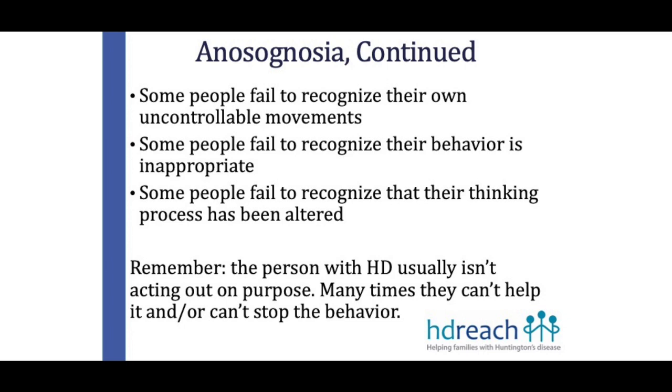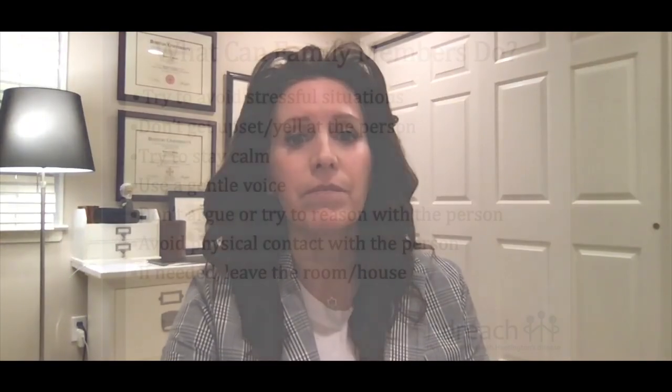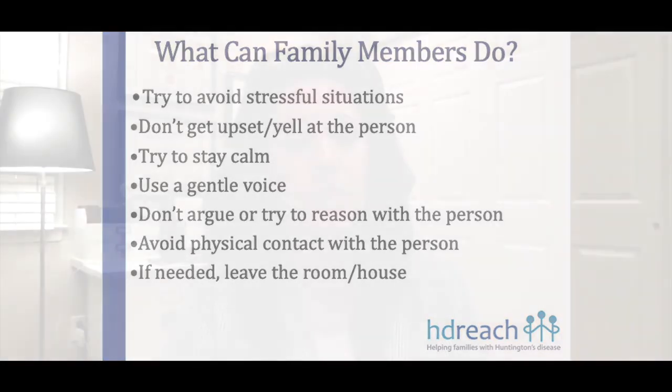And it's really important to remember that the person with HD usually isn't acting out on purpose. Many times they can't help it or they can't stop the behavior. So what can family members do? There's a few things. Try to avoid stressful situations. Don't get upset or yell at the person. Try to stay calm and to use a gentle voice. Don't try to argue or reason with the person. Definitely avoid physical contact with the person. And if needed, leave the room or the house.